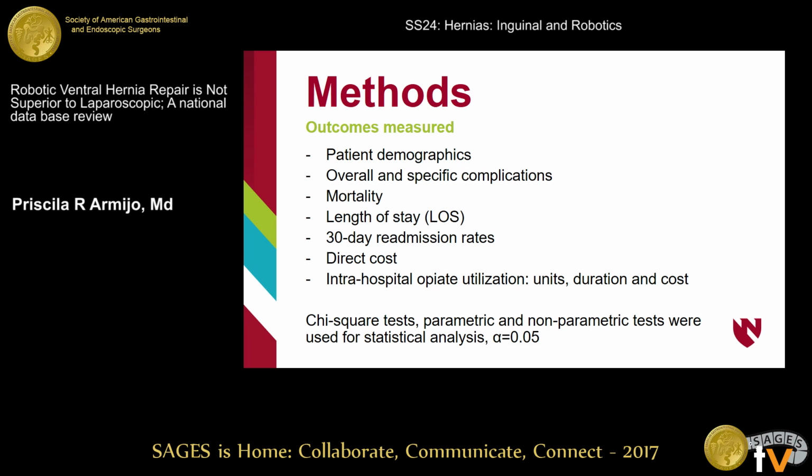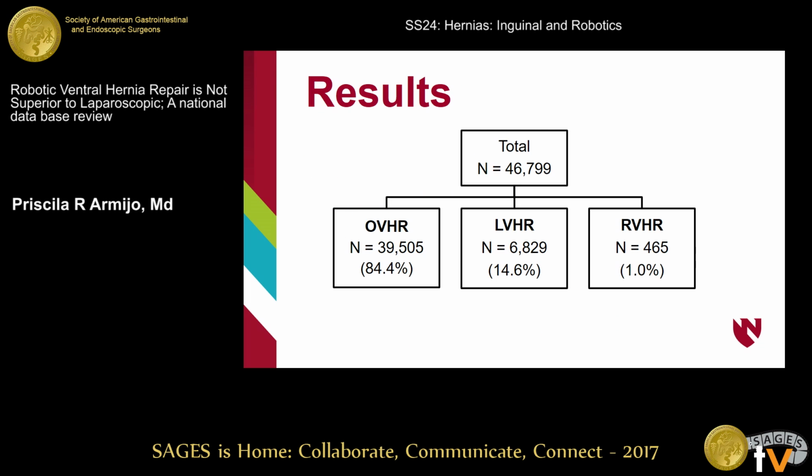This is a list of the outcomes that were measured, and we used chi-square parametric and non-parametric tests for statistical analysis. As a result, we had almost 47,000 patients included in this study, and the open procedure had the highest utilization rate. Still, only 1% of the patients underwent robotic ventral hernia repair.